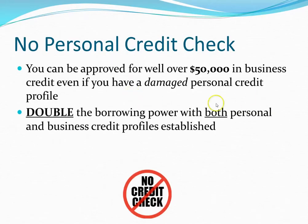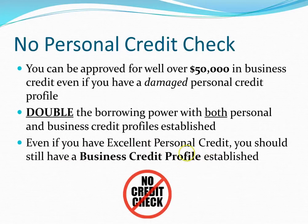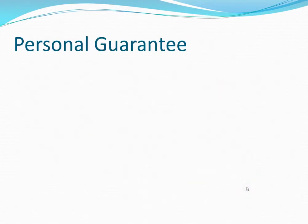Okay, so you can easily be approved for well over the $50,000 in business credit, even if you have damaged personal credit. And if you have stellar, outstanding, excellent personal credit, then getting business credit will double your borrowing power, because then you have both a personal credit profile and a business credit profile established. Okay, I'm actually going to take a step back here. Even if you have excellent personal credit, you really still need to have a business credit profile established for these reasons, because it will double your borrowing power.